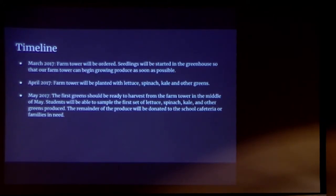And we had the opportunity to talk then about how good produce tastes when you grow it yourself, when you have that pride in the produce. And then we were able to donate a lot of it to our school cafeteria and to families in need.